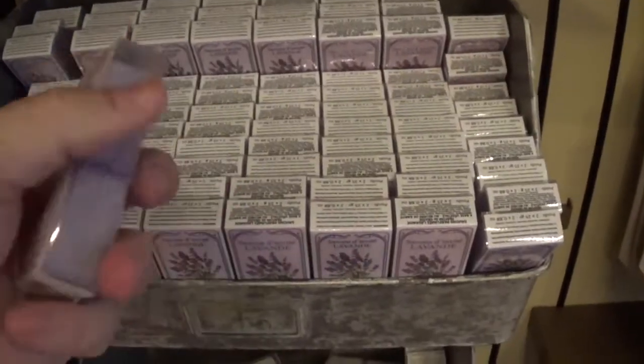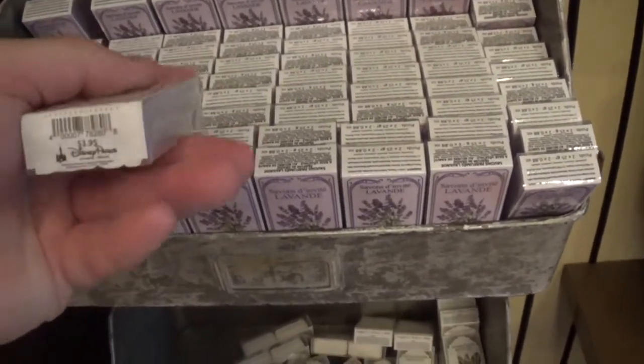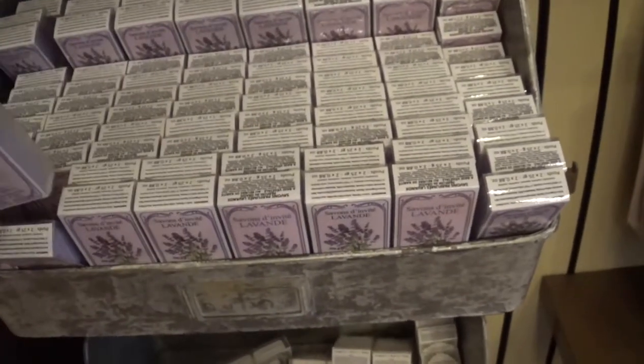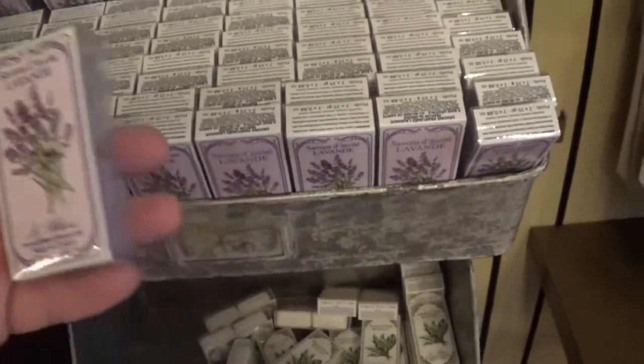Well, they got some cool lavender soaps. Made in France. So $3.95, minus whatever the discount is. I might get one of these for my mom. I know she likes that stuff.